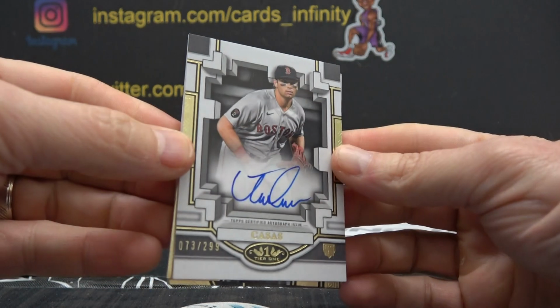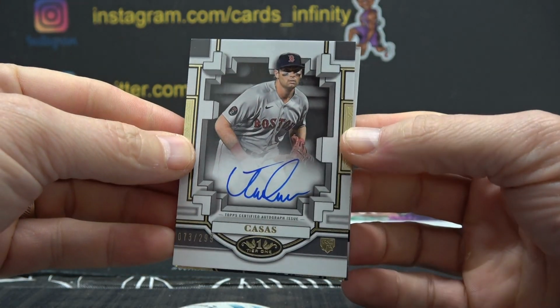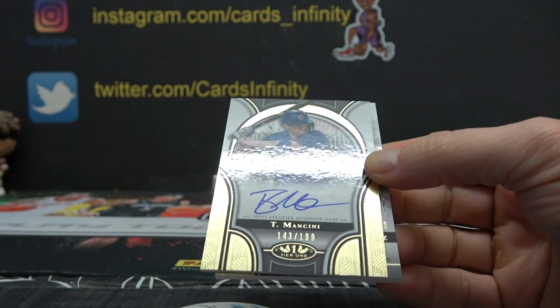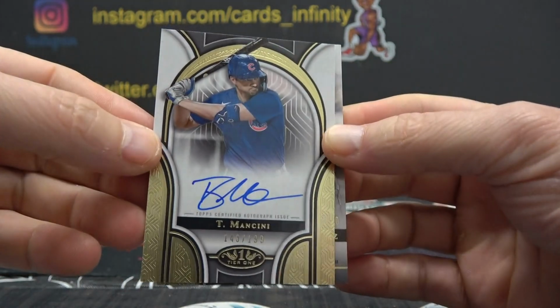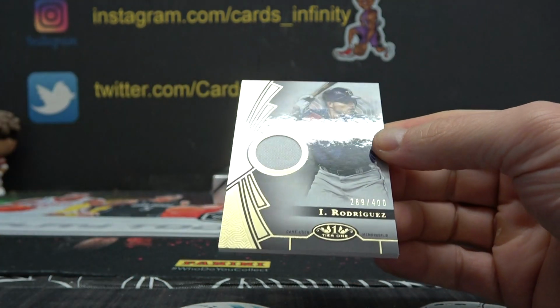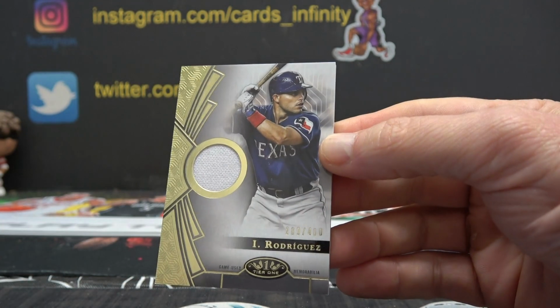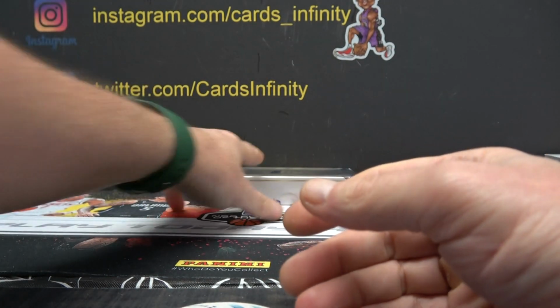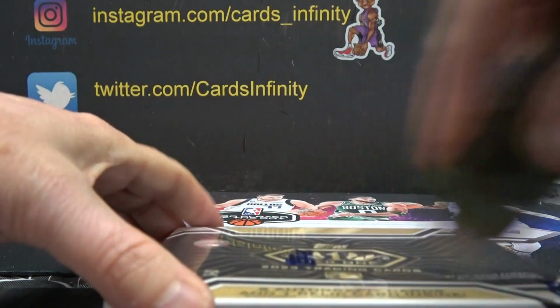Tristan Casas, 73 of 299, drunk at noon. Nice rookie autograph. Trey Mancini, back-to-back hits for the 3 spot, drunk at noon. And Pudge is 289 of 400. Jersey. Last pack.